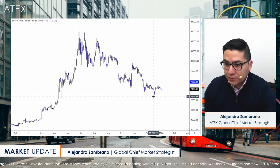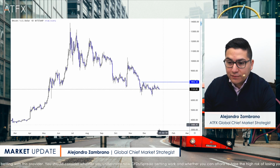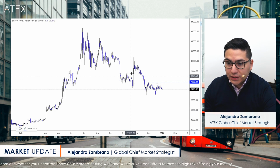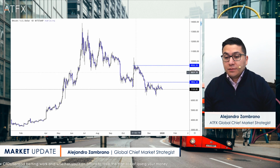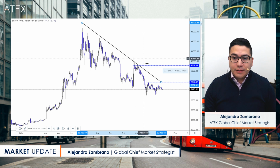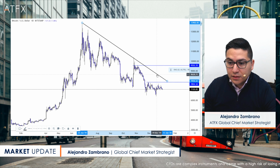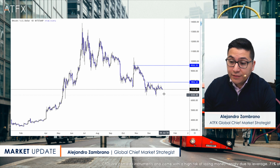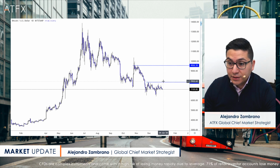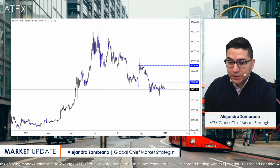You have this, which is 7,852. If we take that level out, we can probably trade slightly higher. Let's not get too excited about this wedge that I just deleted here, but it might be the beginning of that move to the upside. So keep an eye on 7,852. Take that out, things probably reach 9,000. And until that happens, we'll probably trade sideways.